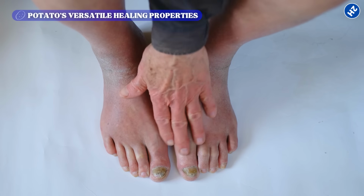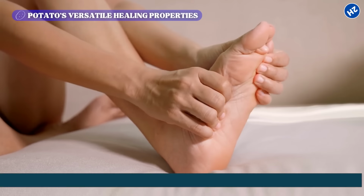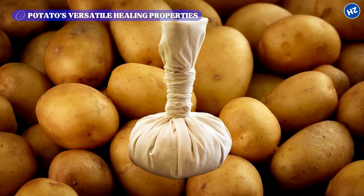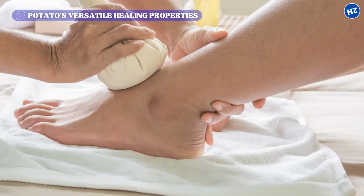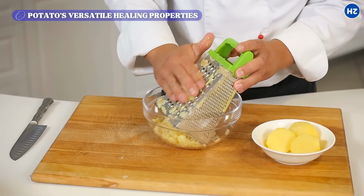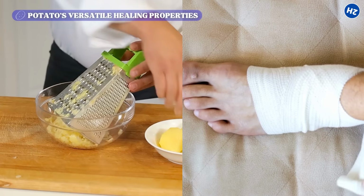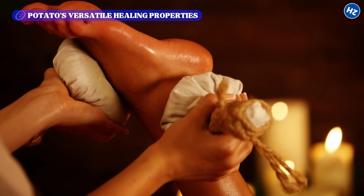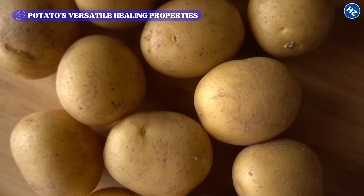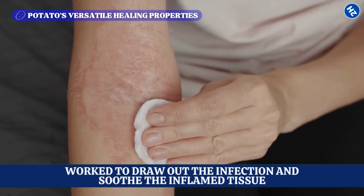The infection, initially presenting with significant redness, swelling, and pain, was deemed critical by medical professionals. Conventional treatments were proving inadequate, so a potato poultice was applied. The poultice, made from freshly grated potatoes, was applied directly to the affected area and secured with a bandage. Over a series of applications, the poultice exhibited remarkable effects. The potato's natural enzymes and moisture worked to draw out the infection and soothe the inflamed tissue.